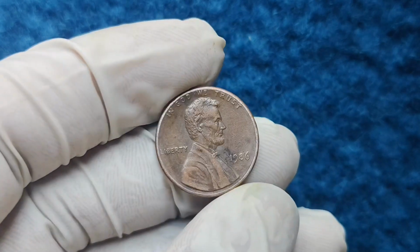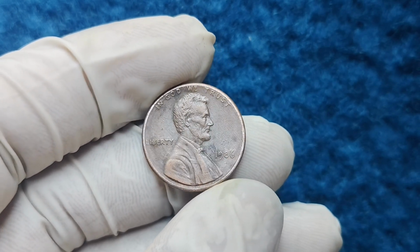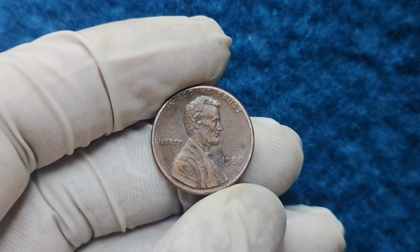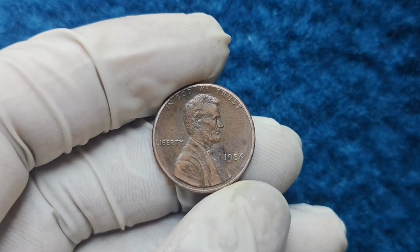Now, before you go dumping your piggy bank all over the floor, let me walk you through exactly what makes this penny so valuable, how you can spot one, and how to cash in if you're lucky enough to find one. Stick around, because I'm about to drop some coin collecting gold.